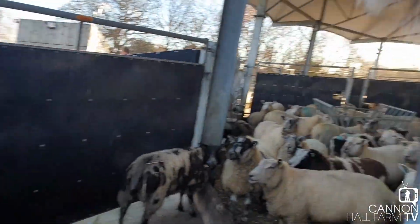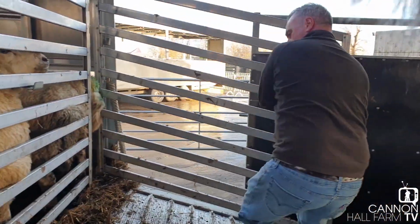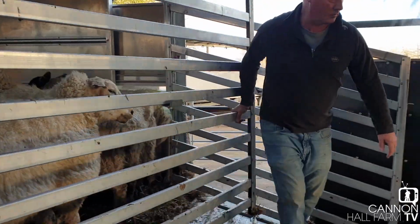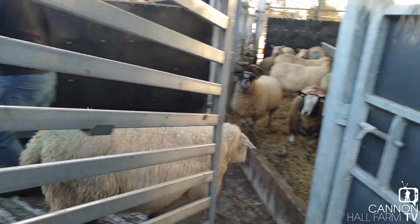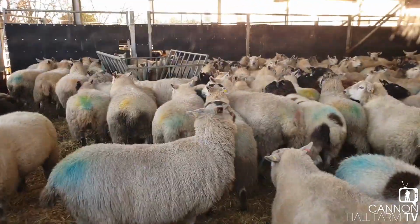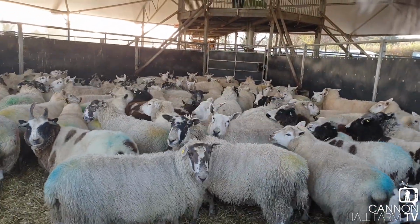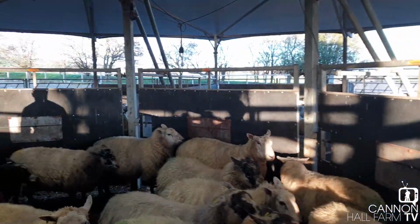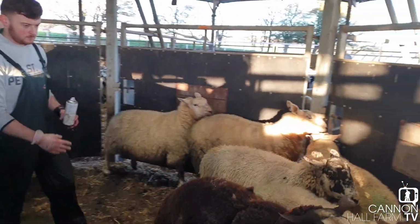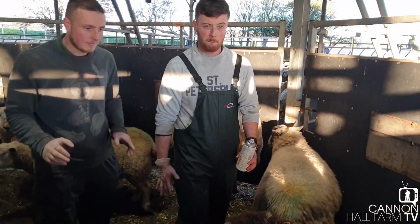Keep coming! Right, so these are the ones that Dave and Rob have already brought this morning, plus a few more. There they are. So the boys are just in the middle there, worming them, so we'll go see them in a sec. Right, so we're up at the Roundhouse, we've got a few sheep just in the middle. Not too many, because we don't want them all bunched up. So just a few in the middle here.